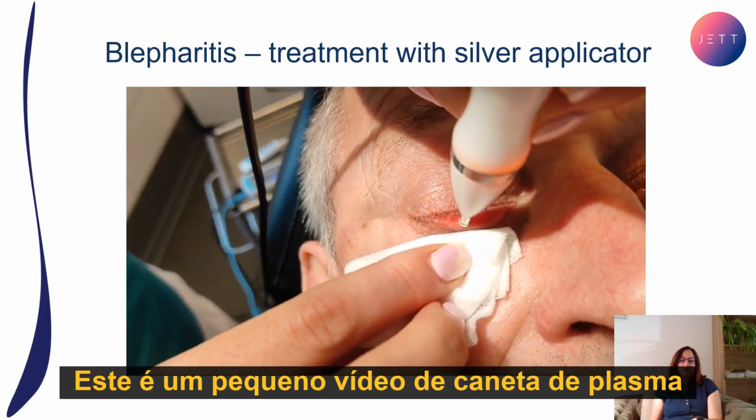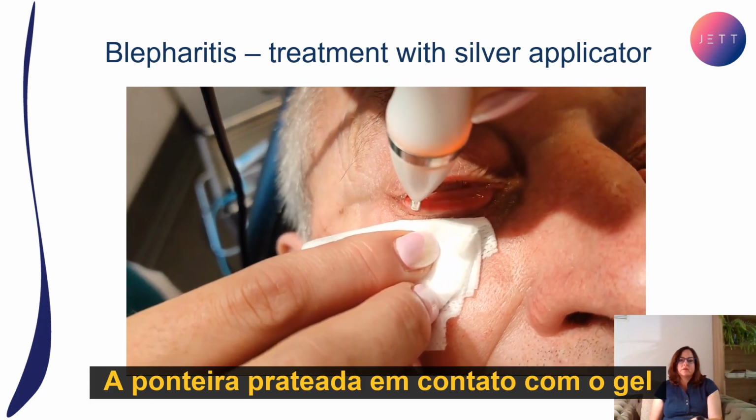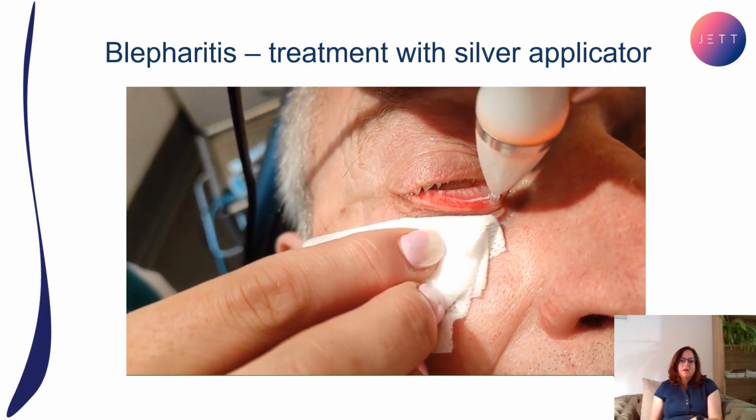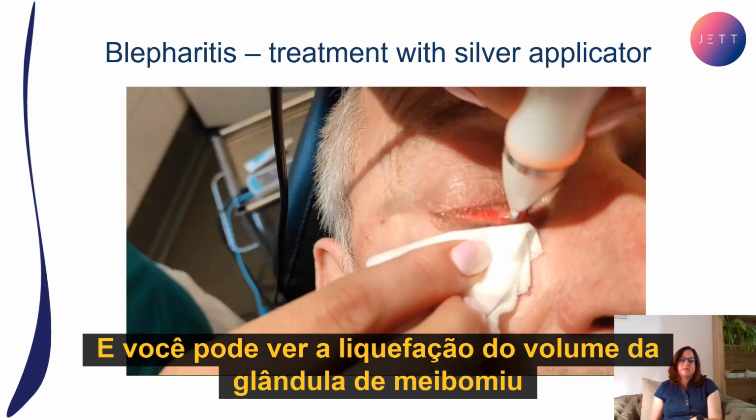This is a short video of the plasma pen. It's a silver tip in conductive gel, and you can see the liquefaction of the meibomian gland volume.